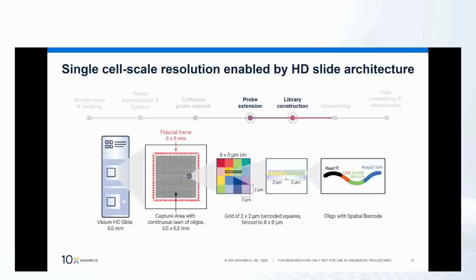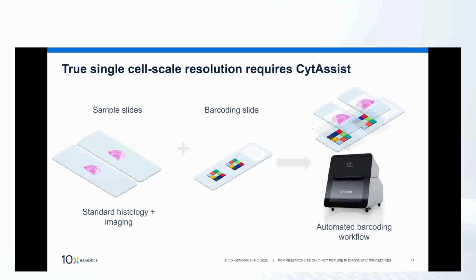We've gone from having something like 5,000 individual barcodes on a 6.5 by 6.5 millimeter area to more than 11 million barcodes. So it's really a significant increase in the resolution of the array. But, and I'll caution, the resolution of the array is not everything in a spatial assay. And the reason is molecules move. If you're moving molecules from your sample to a slide and you want them in as close a proximity to where they actually originated as possible, you need to be able to control that diffusion.